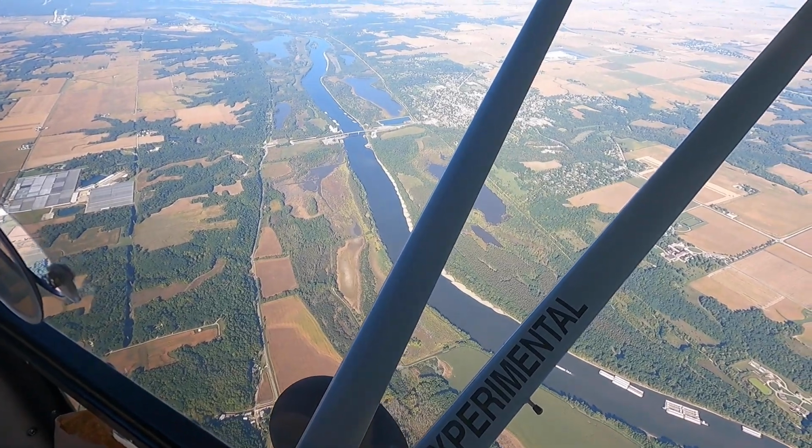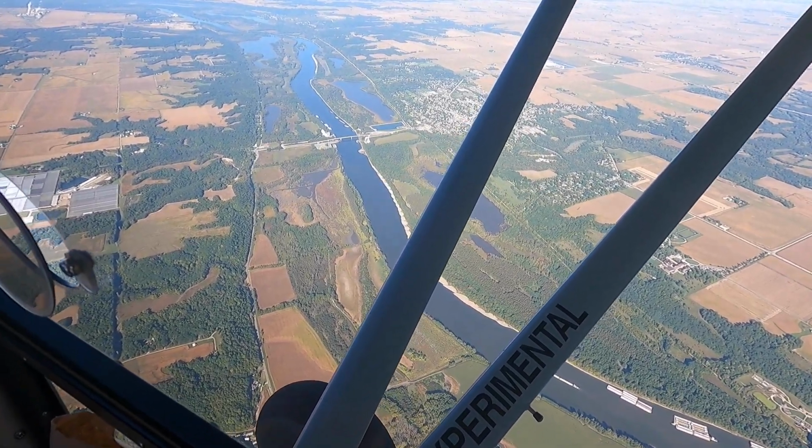So people have been asking me about the short wings and the effect they have on the flight characteristics. And I gotta say, it's noticeable. The biggest deal is that it's smoother in turbulence. It does roll a little bit faster as well. But people have also been asking about speed increases.